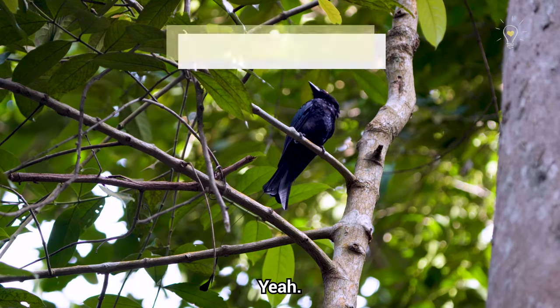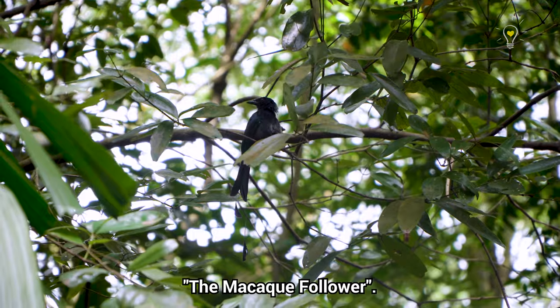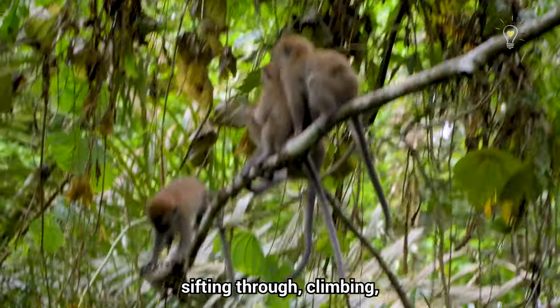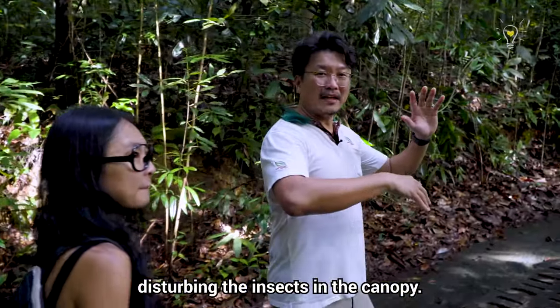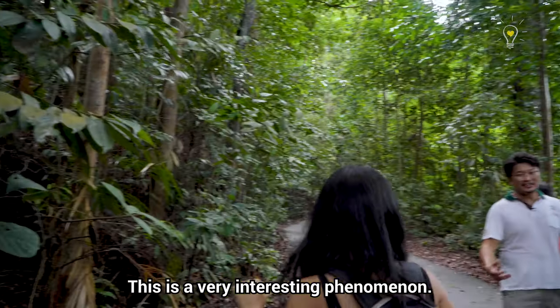I think that's a drongo. So the drongo, the Malay name is the macaque follower. You know macaques, they'll be sifting through, climbing, disturbing the insects in the canopy. And then that's where you actually see these birds following them. Yeah, this is a very interesting phenomenon.